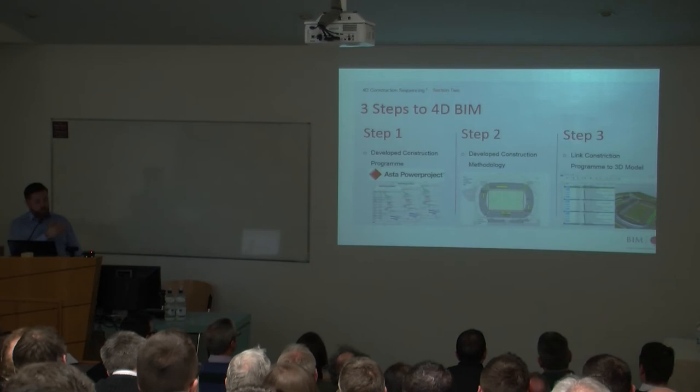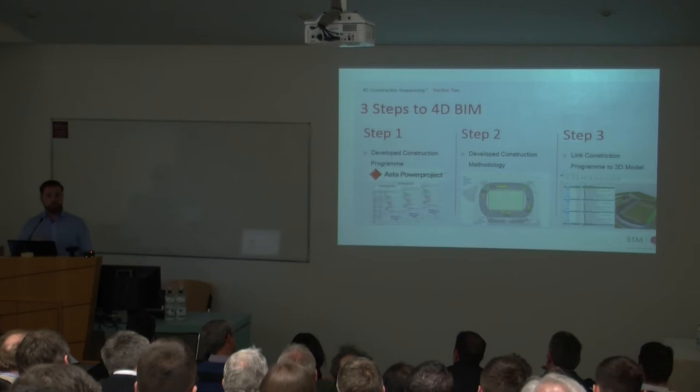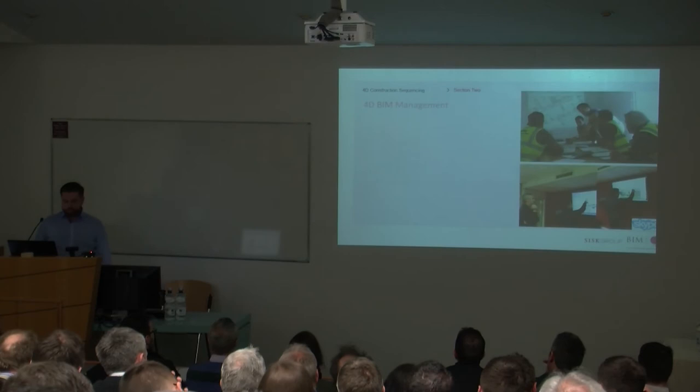Step three then would be physically, when you would have the likes of the BIM engineer on the job and he's carrying out the task of physically linking the tasks on the program to your items in your 3D model, and you create sets within your 3D model. And I'll talk a wee bit about that in a second. So, the management of 4D BIM.